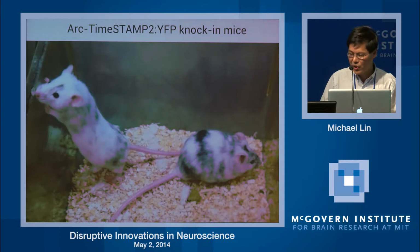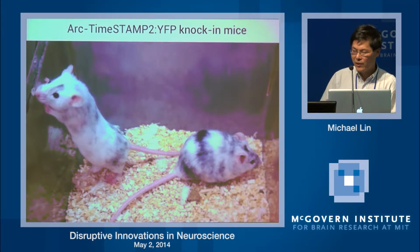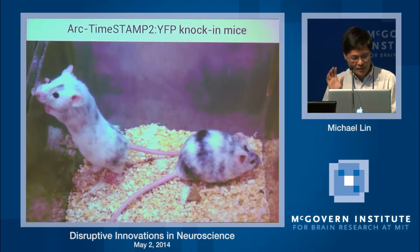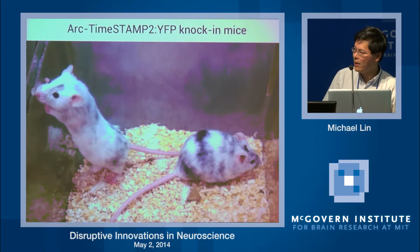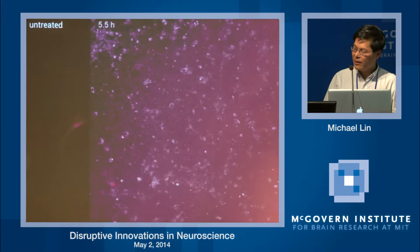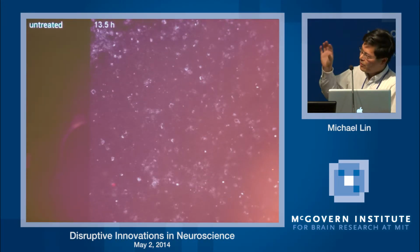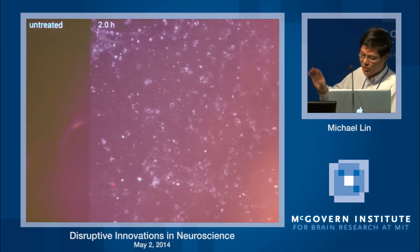So we've actually just got those mice. They're homozygous viable, which is nice. But previously, we had homozygous viable FRT-neo-FRT cassette containing mice. And we started just verifying that those neurons actually do have drug-dependent ARC signal. So those are some chimeric mice. They're cute as mice should be. And then we took out the neurons from the mice and plated them in culture.